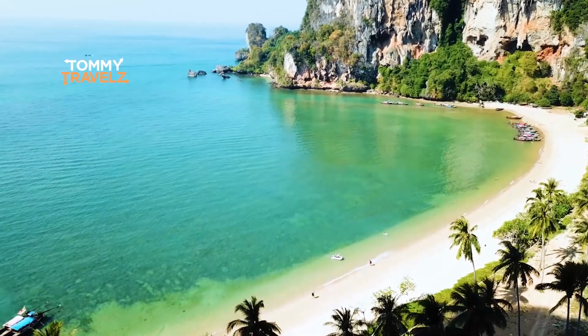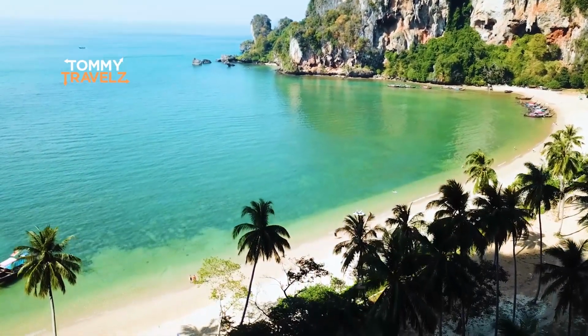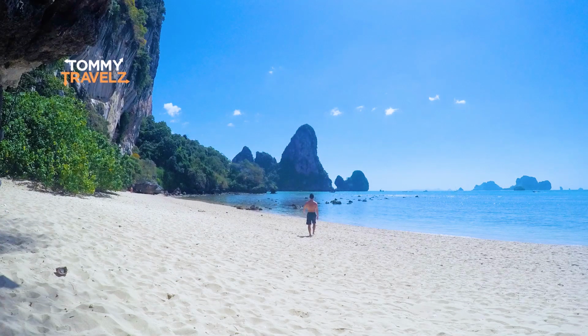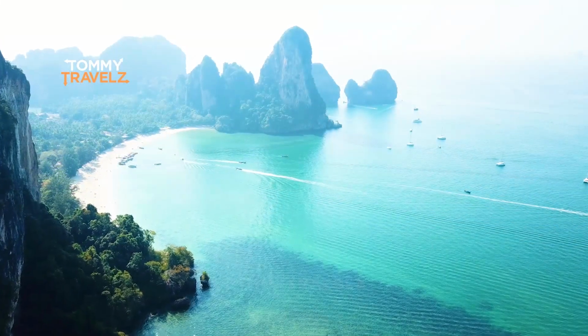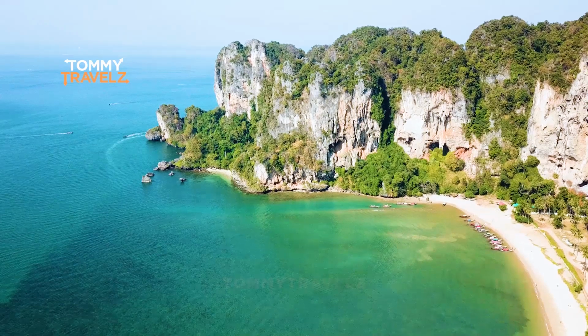All right, let's jump right in. Today we're diving deep into island hopping in Krabi, Thailand. Krabi. Beaches, those iconic limestone cliffs rising straight out of the turquoise water. It really is paradise. That's the image everyone has, right? Yeah. But where do you even start with a place like Krabi?